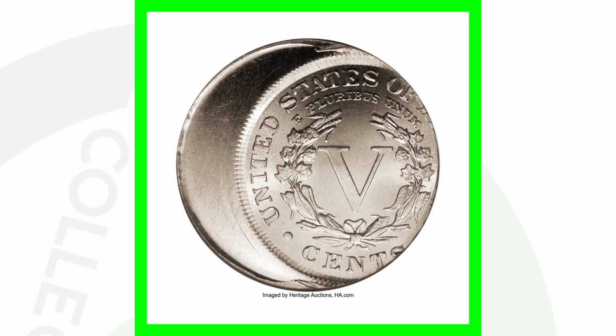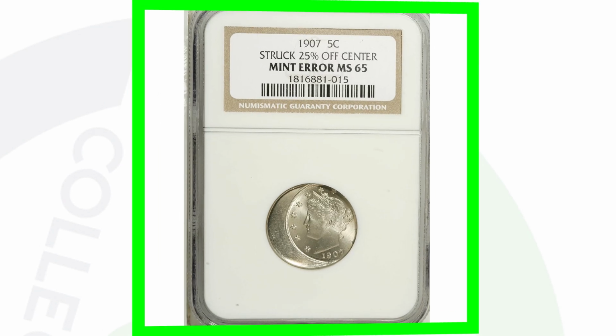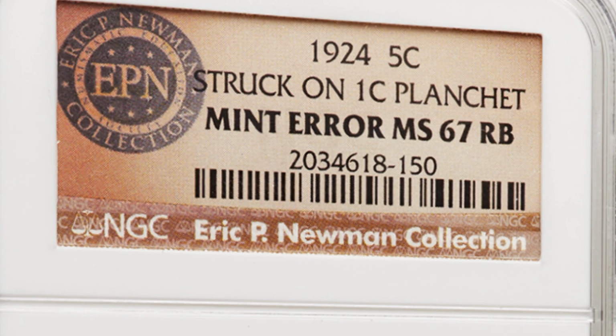Now next up is a 1907 V nickel. Now this V nickel here was struck 25% off center. So we could see that there in the image displayed. Off center error. You can look for off-center errors on all different types of coins. This coin here sold for over $2,700.